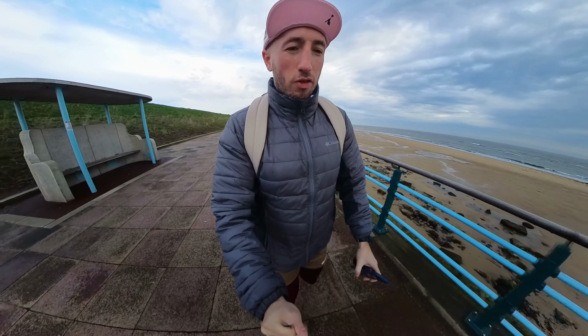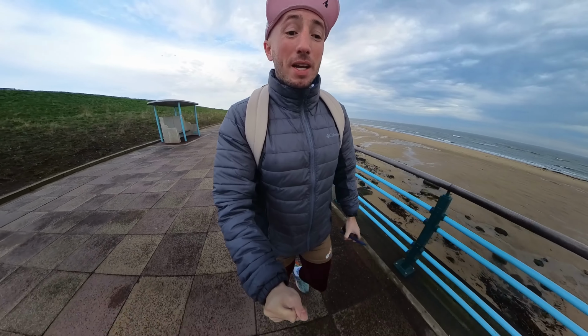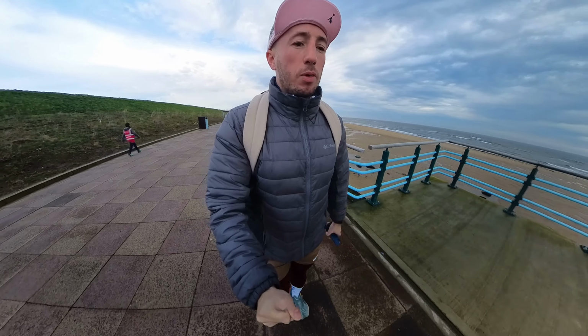Morning again. So yes, it seems to have a strange affinity with running coastal parkruns when it's as windy as it can possibly be. Storm Kathleen is pounding the northeast coastline as we speak, so it's a bit breezy today. Luckily that will cool us down because it's quite warm as well actually. But we are in Whitley Bay.